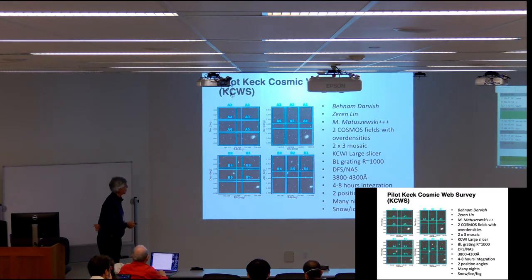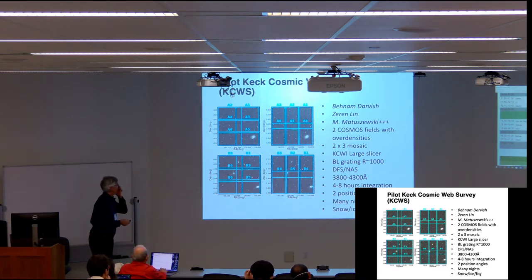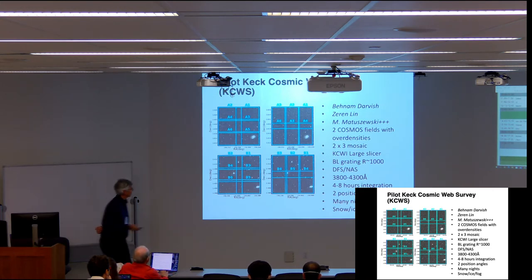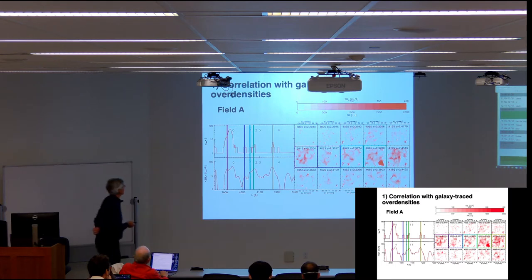So we chose a field. We showed two fields, an A and a B field, in Cosmos, where there were known overdensities at different redshifts. And we used the KCWI large slicer BL grating in two configurations. We mosaiced a 2x3 field and rotated at different position angles and did not unshuffle between these two. So we'd go from here to here, and so on. Many, many nights, many foggy, snowy nights. You all know. Okay, so here's the first observation.